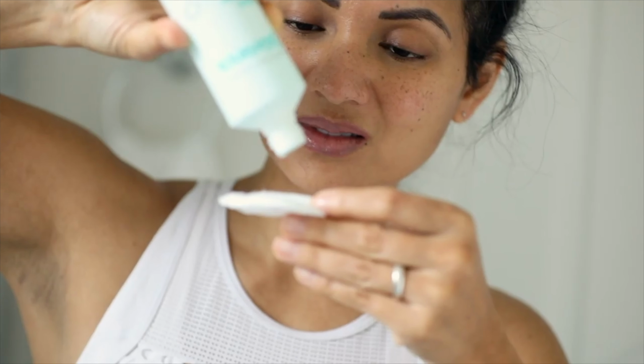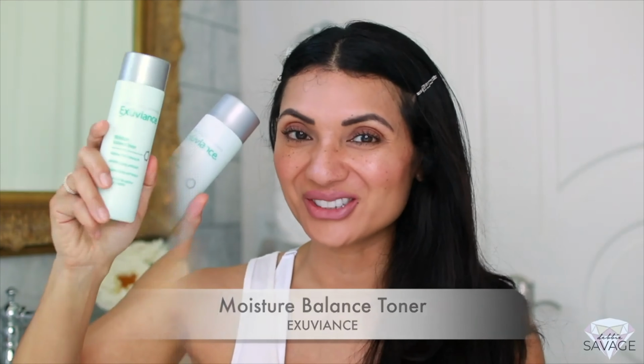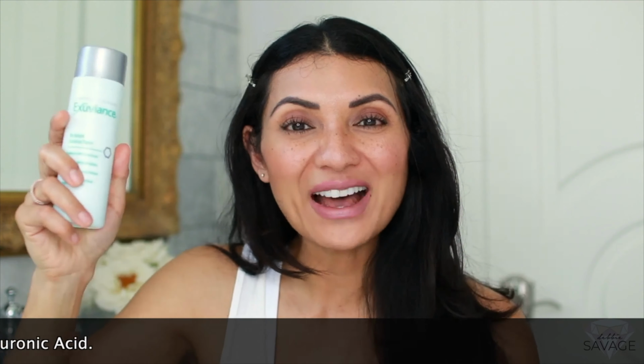Using a toner is one of my favorite steps. It helps to restore your skin's pH level. Using a toner will help keep your skin from being dehydrated, and it will help maintain your skin's ideal moisture balance. I love using Exuviance's Moisture Balance Toner. It is an alcohol-free, gentle toner formulated with polyhydroxy acid, botanical blend, and hyaluronic acid, all combined to help enhance skin clarity, texture, and to hydrate your skin.